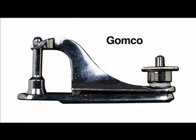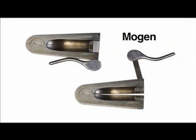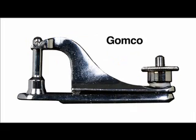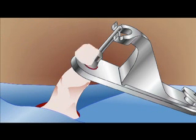Several methods and devices may be used for circumcision. Three commonly used devices include the Gomco-type clamp, the plastic protective bell, and the Mogen-type clamp. The most frequently used clamp for non-ritual circumcision is the Gomco-type clamp, and its use will be demonstrated here.